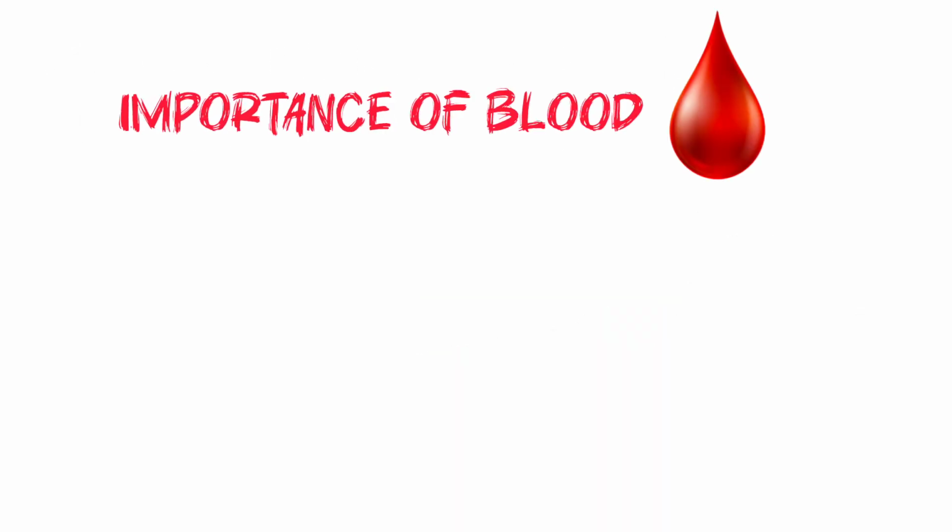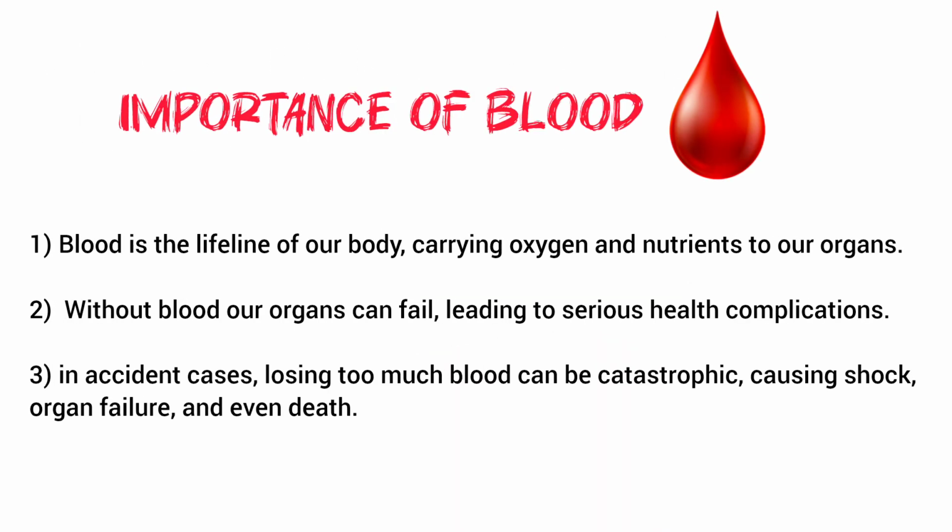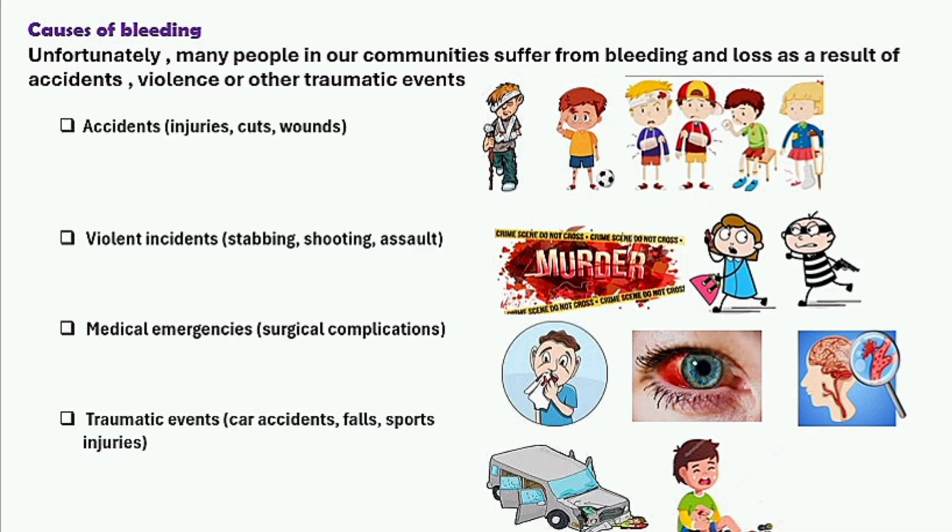Blood is like a fuel that runs our body, sustaining every function. But what happens when we lose too much blood? Many people in our community suffer from bleeding and blood loss as a result of accidents, violence, and medical conditions. There are so many causes, like accidents, injuries during sport, and cuts and wounds during work.